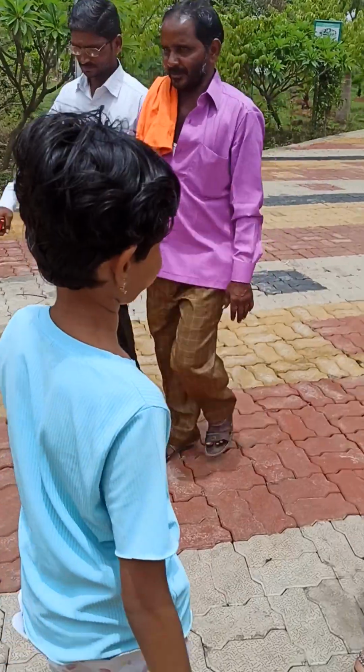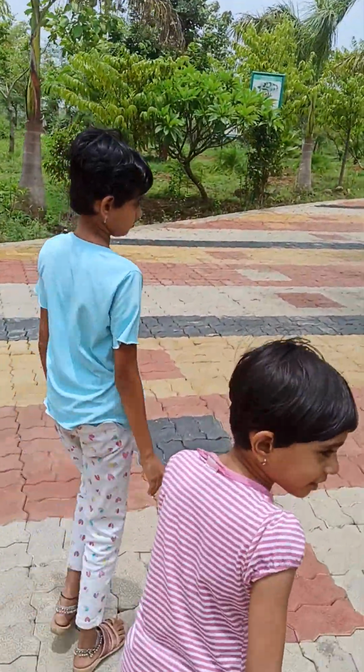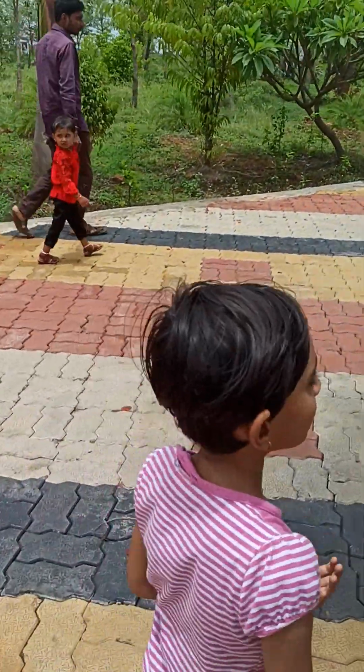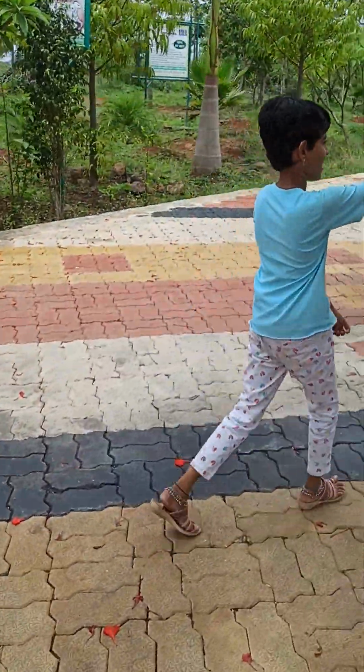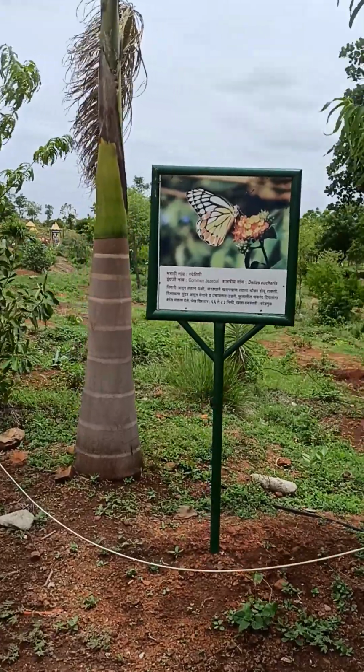Chalo, chalo, chalo, garden dekhenge hum. Haan, pura garden dekhenge. Come on. Pura ka pura garden dekhenge. Haan, come on. Wow.